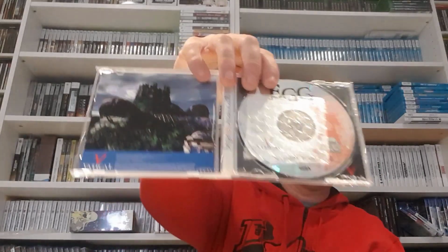Real nice condition. And this one, I don't know what this is, to be fair. It looks like a top-down 3D polygon fights. Not really sure, to be fair, but anyway, it's Egg. Elemental Gimmick Gear. Again, lovely condition.